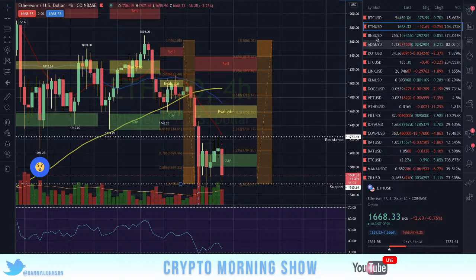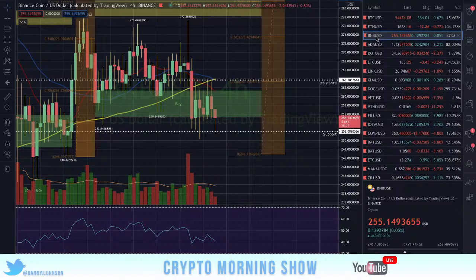Moving on to Binance Coin, BNB USD. Pretty much sideways action for BNB USD. Support down there holding at the 252.08. Resistance up there at the 263.70. As you can see, we're banging off of that 100-day moving average, rejecting off of that. Getting through the 12 and the 26, but that 100-day is giving us some grief. So watch that as we try to make a climb above that.